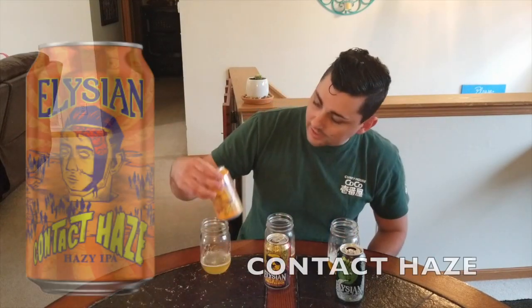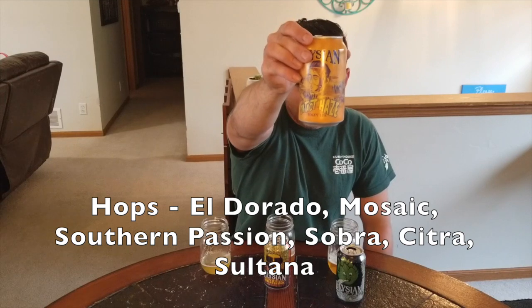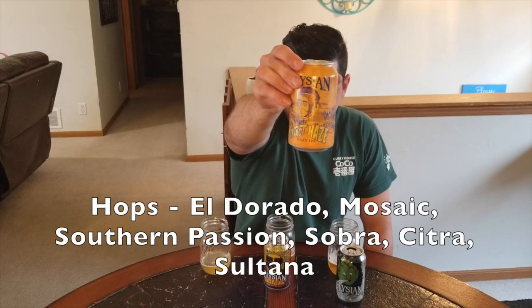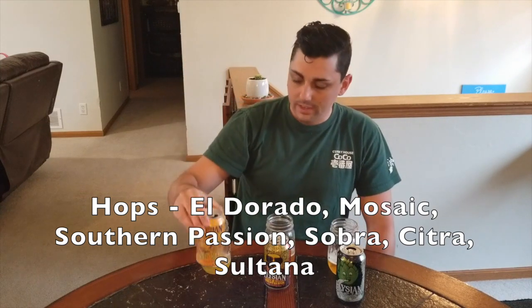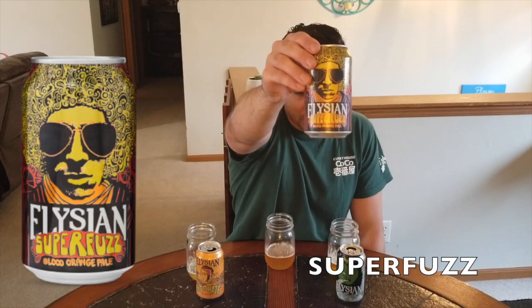And up next we have the Contact Haze Hazy IPA. This one's made with Dorado, Mosaic, Southern Passion, Sabro, and Citra hops. And its ABV is 6%, definitely a little bit on the lighter side for an IPA. And its IBU is 39. It's almost a softer version of the Space Dust. It's definitely hoppy, not quite as crisp as the Space Dust, but definitely easy to drink. It feels almost fuller.